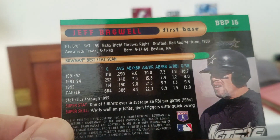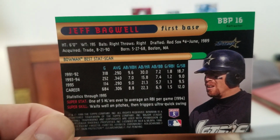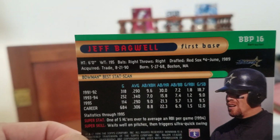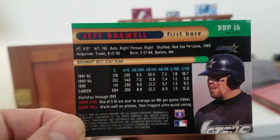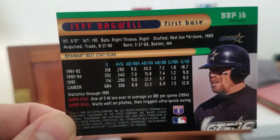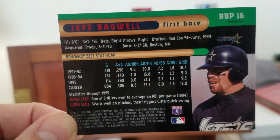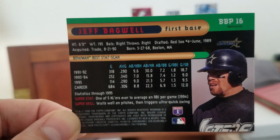Bagwell, he put up some crazy numbers. Just look him up. I remember his 1994 season, he hit .368. And that was the strike year. Got a very cool refractor here. Came up as a Red Sox, traded to Houston for Larry Andersen, as the Red Sox were looking for some pitching help at the time. So very cool.